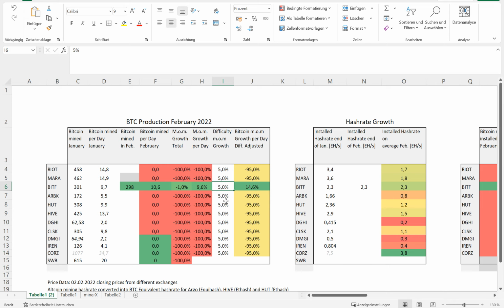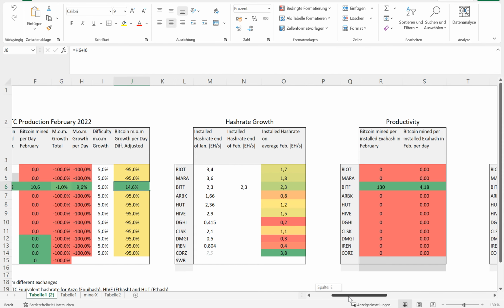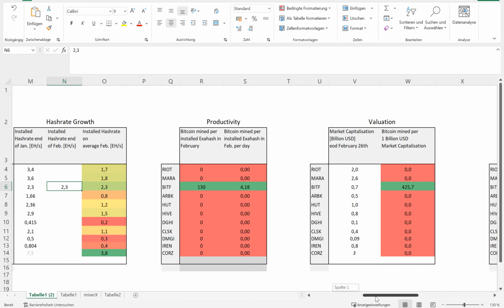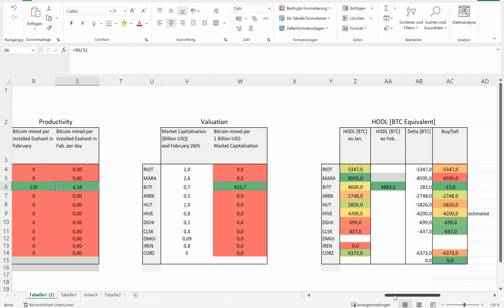Yeah, difficulty was rising in February, so difficulty adjusted, I think it should be somewhere like 14% increase here of the production. The hash rate growth is there's no growth from 2.3 to 2.3 exahash, so we hopefully see some growth in March now with the new miners they received. The productivity, the Bitcoin mined per installed exahash in February is 130, and Bitcoin mined per installed exahash in February per day, it's 4.18. So that's going to be interesting when we get the numbers from the other miners.